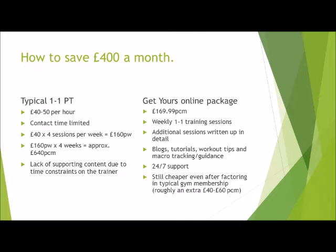I should also add that that's not trainers being greedy. That is just what they have to charge to cover their own floor rent that they usually pay to train people in the gym, and obviously then to still make a livable profit after that.